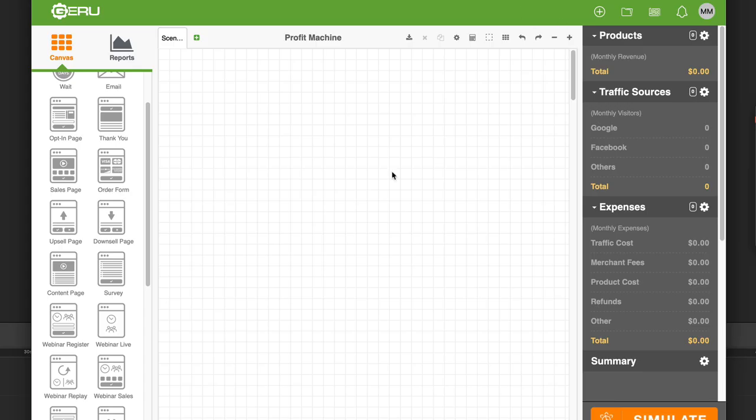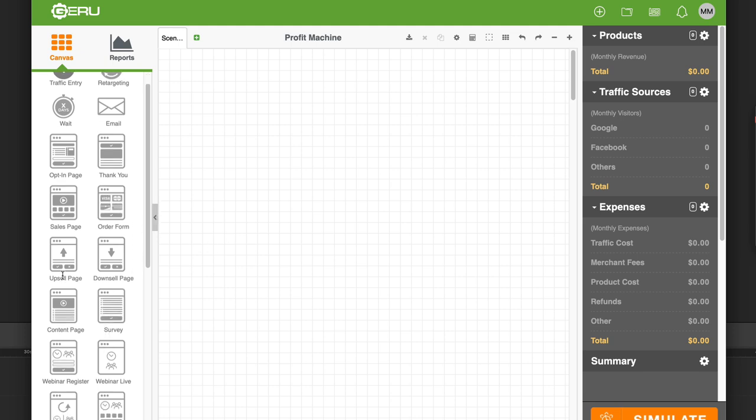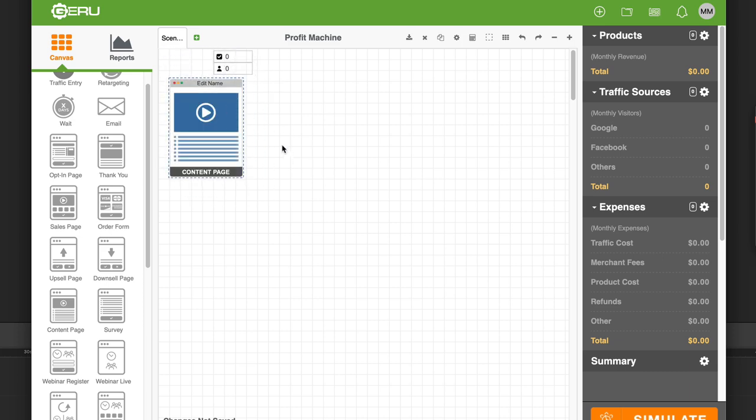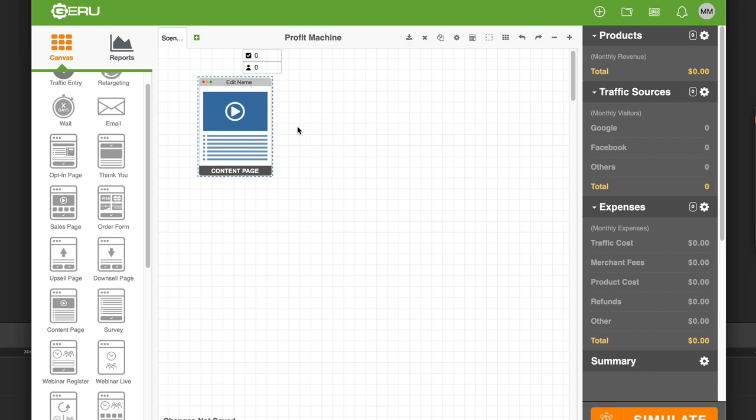So let me map out the strategy. This is how you can build a profit machine. And if you already have a website, then you're already a good few steps ahead of most people who want to start. So first thing it really starts with is content. So a content page. Thankfully, Sam has got many content pages that she can use. So what you need to do is think of each content page as a line hook with a piece of bait on the end.